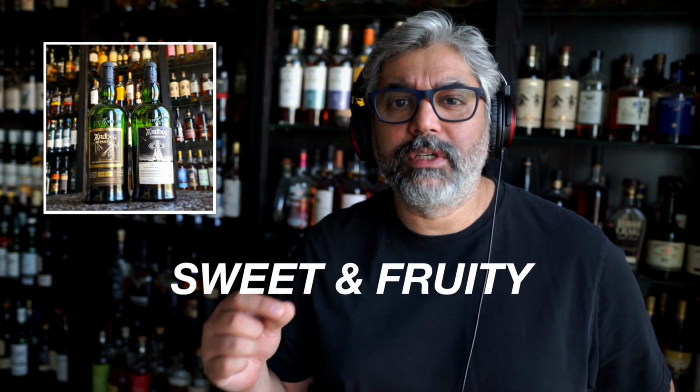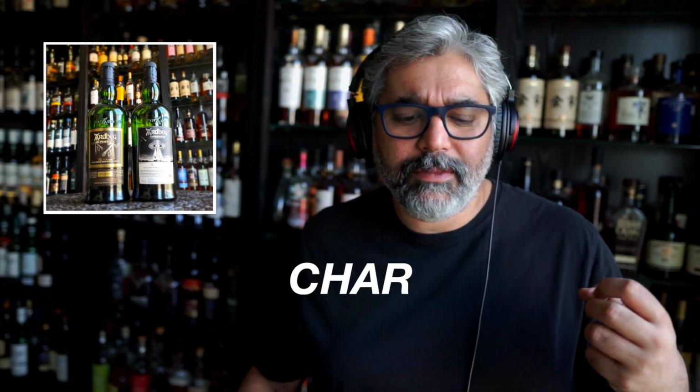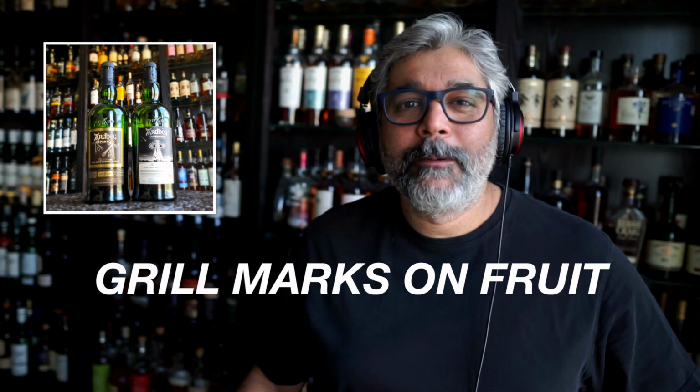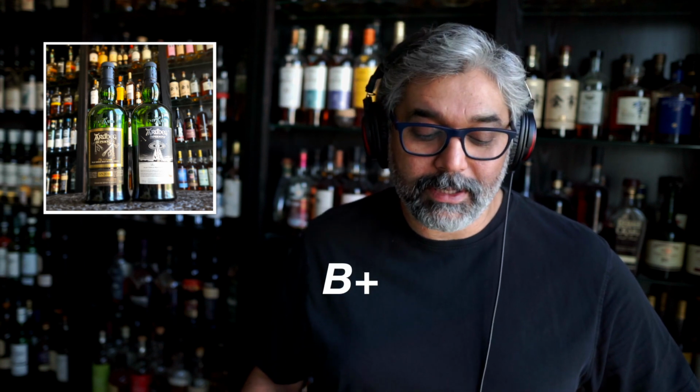The sweetness and the fruits come out a lot stronger, and I think it's because of the lower ABV. So your taste buds can filter through the alcohol strength and then find the fruits in there, which is what I feel. But the signature burnt toast and the charriness and the grill marks on fruit, which is a signature Ardbeg flavor profile, is very much there. Again, both with very good finishes. So again, very solid B plus in my opinion.